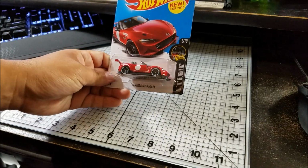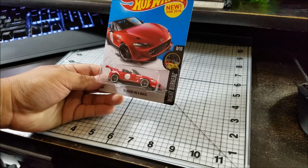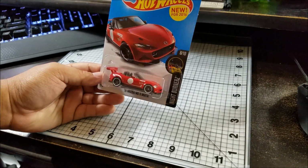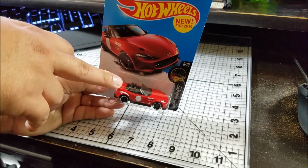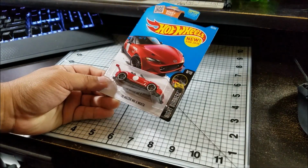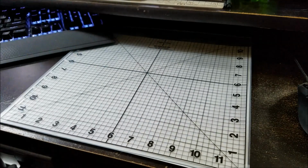This one, another pure driver's car in my opinion, the Mazda MX5 Miata. A light car, two-door, top down. It even has a roll bar in the casting over here too, so it's pretty interesting to me, and it looks pretty cool. I like it.